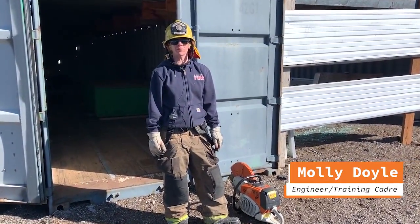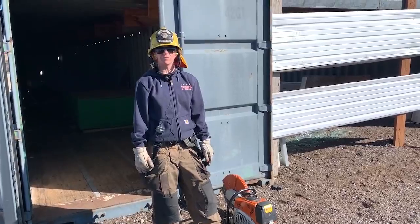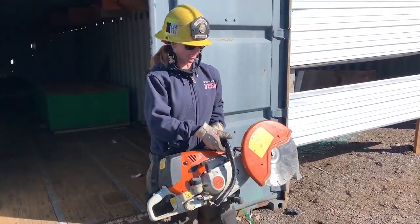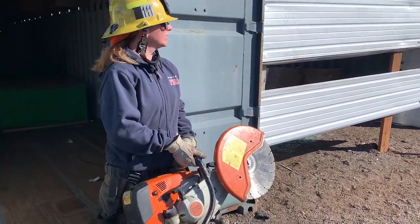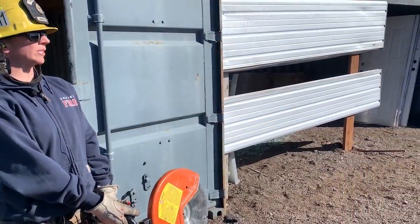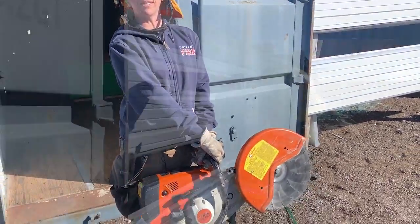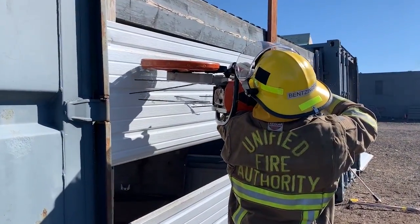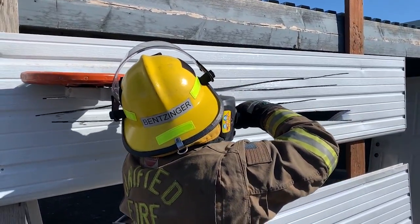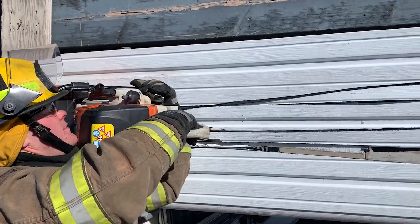All right, so today we're out here with Camp 53 doing forcible entry on various types of doors. One of the things that we're teaching them to use today is our K12 rotary saw. This morning we were cutting on our pitched roof with the chainsaws, but this afternoon we're doing some garage door cuts. So the recruits have had these on their shoulders and been doing a cut parallel to the ground to make access for a garage fire or storage unit fire, something like that.